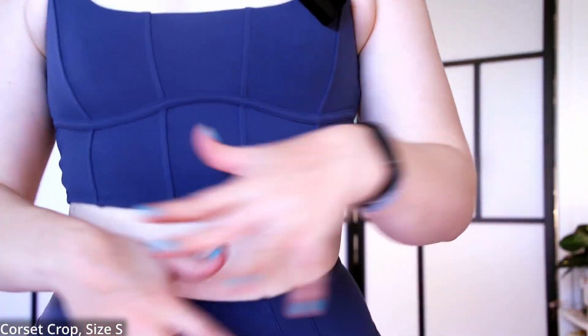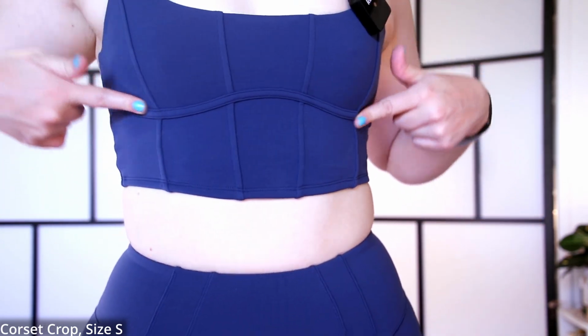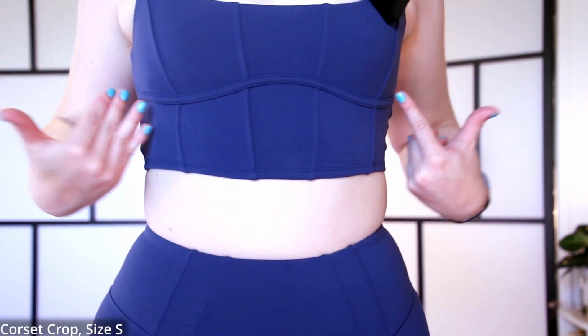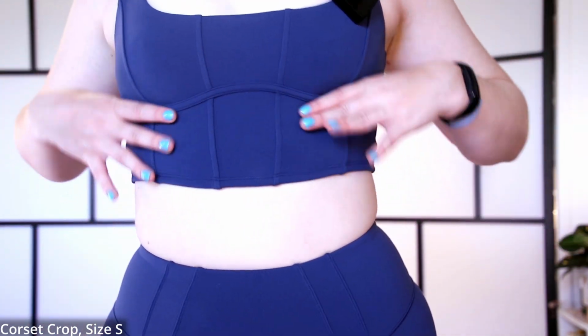All right, here we have the little corset crop. No removable cup pads here, but some really cute seam detailing. You're definitely going to see some nippage through though, even though it's double lined. But yeah, look at the seam detailing. I really like this here under the chest. And then you have that corset detailing here also on the sides. Super cute, no wire or anything, really just seams. So it's not uncomfortable at all.